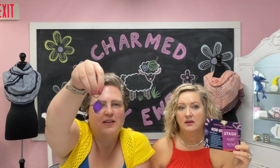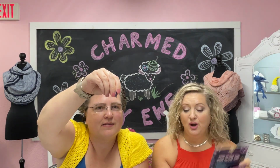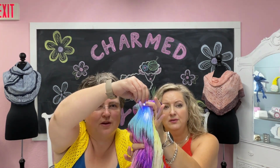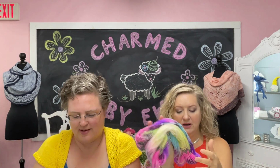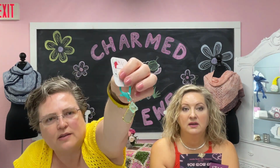Okay. This thing, which I was like, what the heck is this thing? It tells you on the card, it's a black light. So you can see... Probably won't show. I don't know. Oh, there it goes. You can see the yarn glow. So we gave you a black light so you can see the yarn glow.